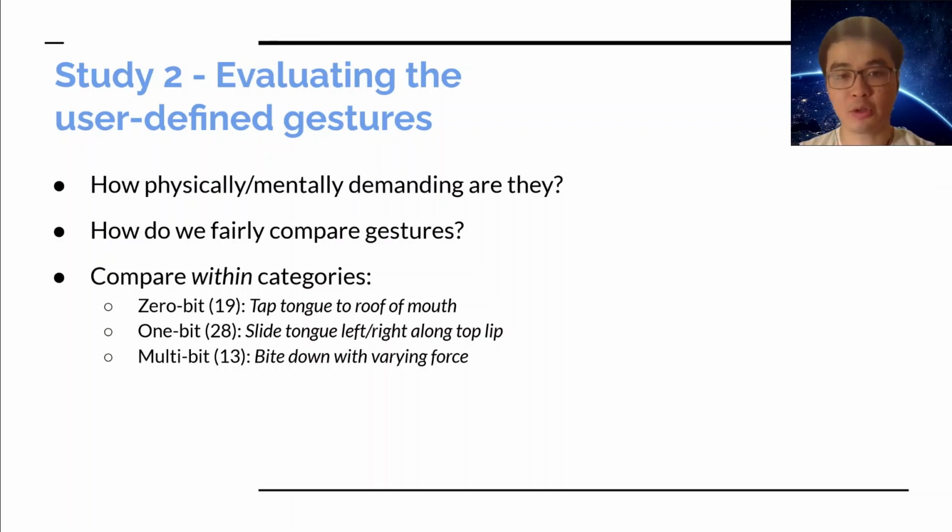0-bit gestures are those that represent a single state, like tapping the tongue to the roof of your mouth. 1-bit are gestures that work in pairs and can represent two states, like sliding the tongue left or right. Multi-bit gestures are those that are variable and can represent more than two states. This would be like biting down with varying amounts of force.